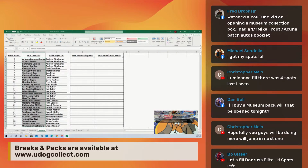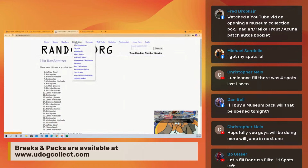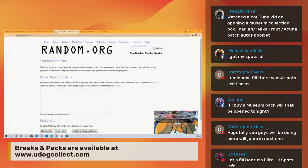Wow, Fred, that is sweet. A 1 of 1 Mike Trout and Acuña patch auto booklet. That sounds awesome. I'd love to see that card hit something like that on one of these. That'd be crazy. I'd lose my mind.